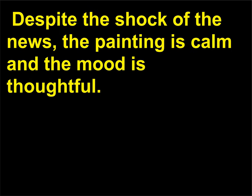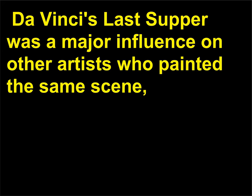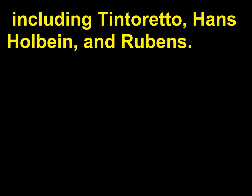Despite the shock of the news, the painting is calm and the mood is thoughtful. Da Vinci's Last Supper was a major influence on other artists who painted the same scene, including Tintoretto, Hans Holbein, and Rubens.